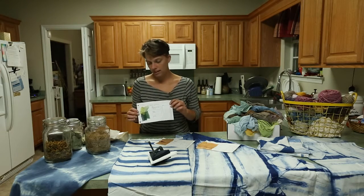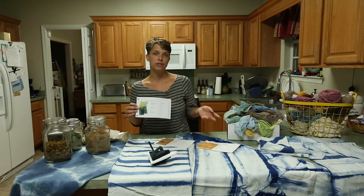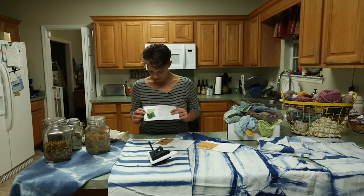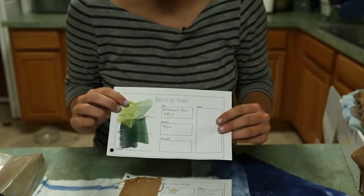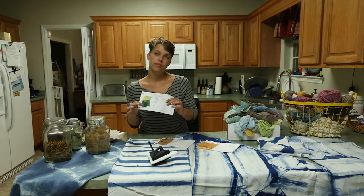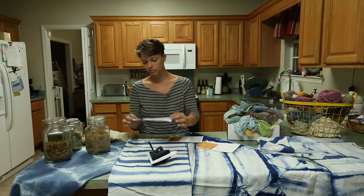For example, they would have the recipe card, and they would choose 2 constants and 1 variable. Depending on the age group, I'll give them more freedom, but I like to start out pretty strict at first and gauge how the class is. So for this one, the constant is that all 4 of these are silk chiffon. The second constant is they are all dyed with goldenrod, which is a local plant that I gather, and indigo. The variable is time, so how long these were dipped in the goldenrod and the indigo. So time is the variable for this example.